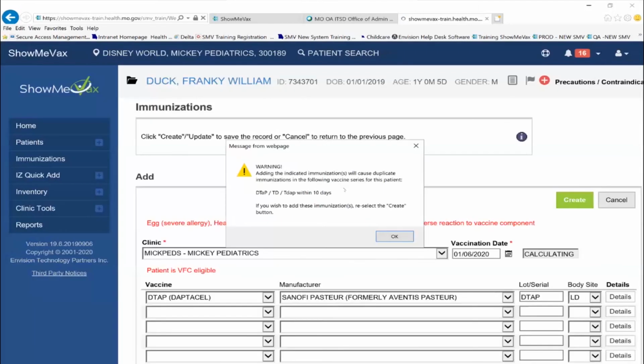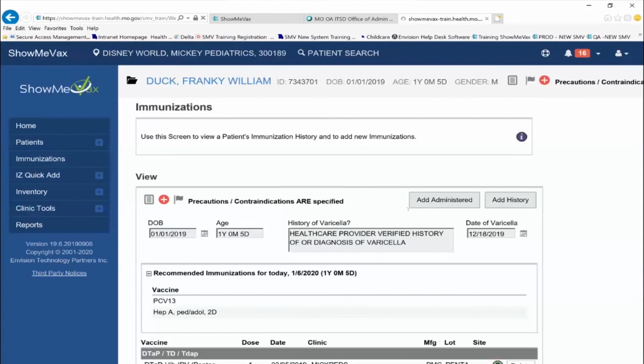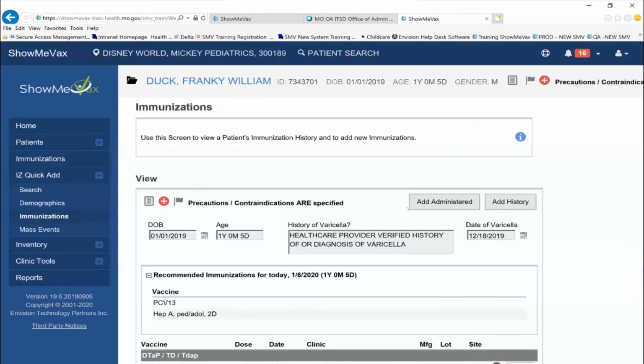And then that would add that particular vaccine, or if you had several, and I'm going to get a warning here. I'm going to go ahead and hit OK. And go ahead and hit Create. It will give you an option to not create it if you realize that you selected the wrong one. And that is how pharmacy users will enter their administered and historical shots into the new ShowMeVax systems.